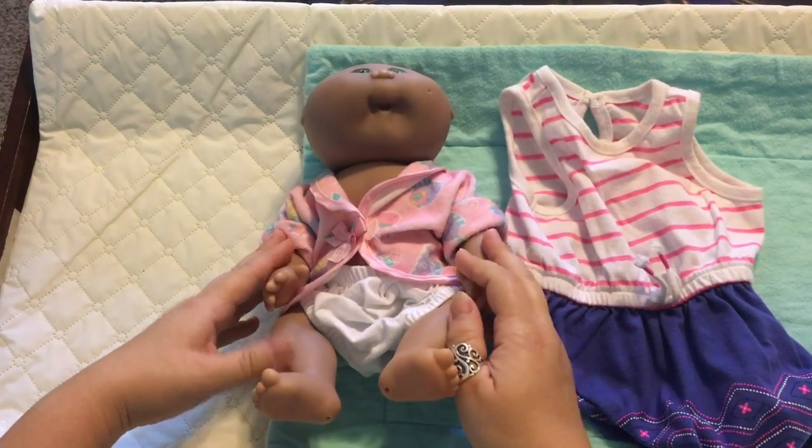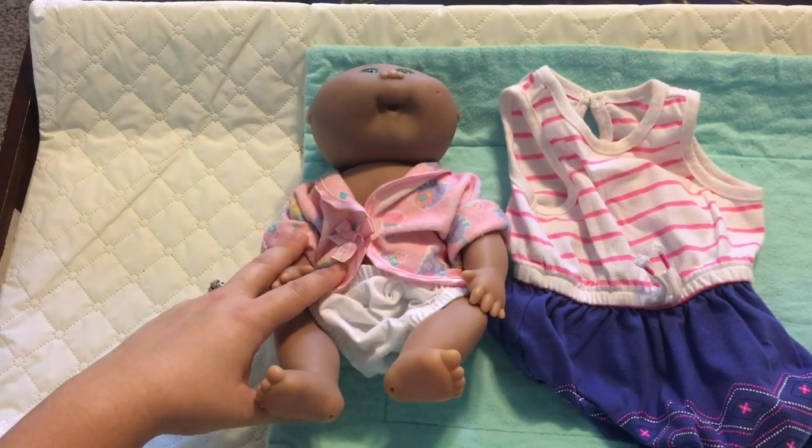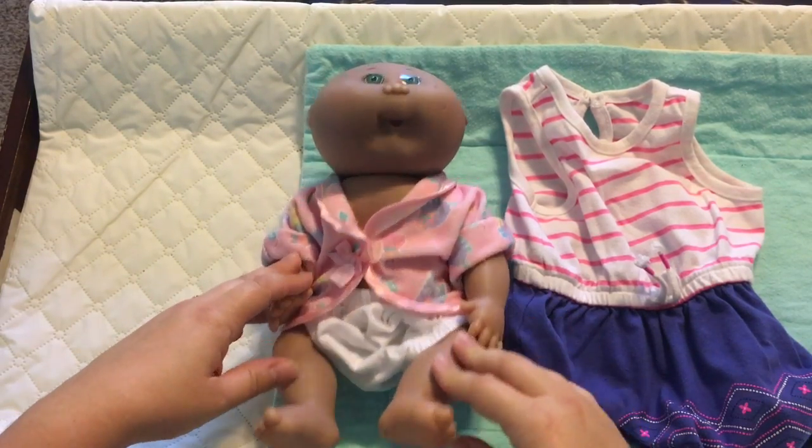or be uncomfortable for them, because remember, your newborn can't tell you. All they're going to do, they'll cry, and you may not be able to figure out why they're crying. So make sure it's comfortable.